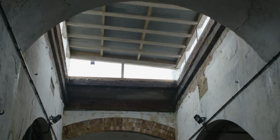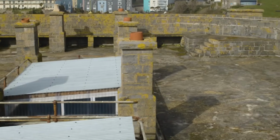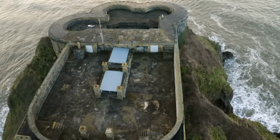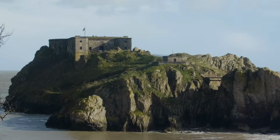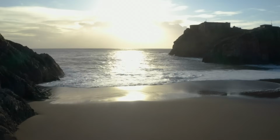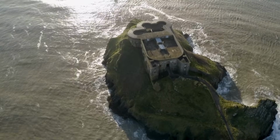There were once less permanent structures added to the roof of the fort. These were very basic wooden structures covered with wire netting. They also had some open-air cages up on the top. Who or what was living here that had to be kept on the island with the help of this high tide?